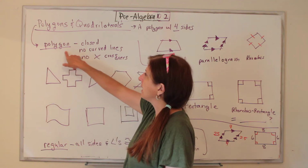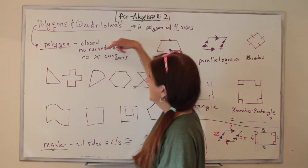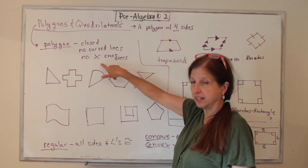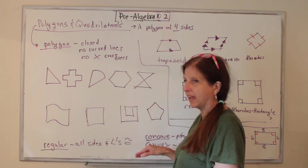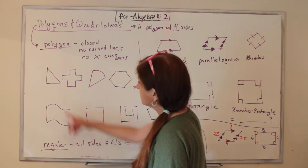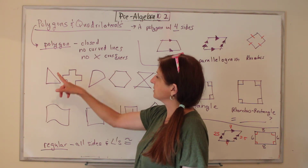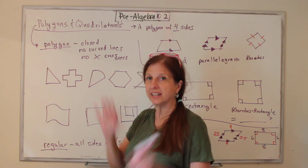So a polygon is a shape that is closed. It has no curved lines, and none of those lines that it does have can cross over each other. So we're going to play a game. Is it a polygon? All right? So here's our first one. Is it a polygon? It's closed. It has no curved lines. None of the lines cross. Yes, it's a polygon. Yay!